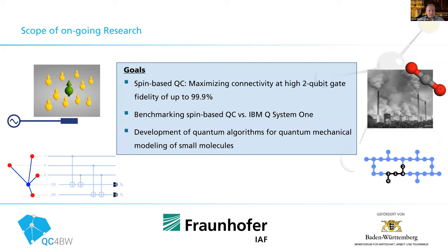So our goal is to build up a spin-based quantum computing system with maximized connectivity, as you can see on the lower left-hand side, with a high 2-qubit gate fidelity of up to 99.9%. And what we are doing right now is to benchmark those spin-based quantum computing systems with the IBM Q system in Stuttgart.